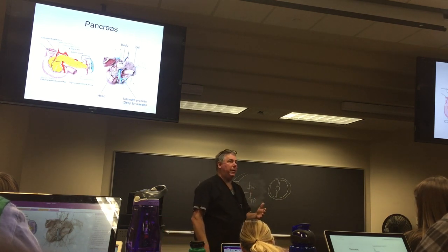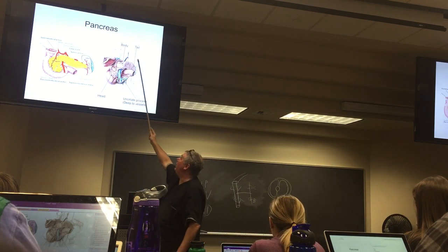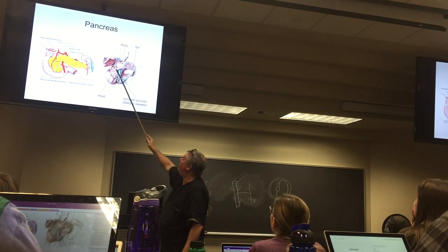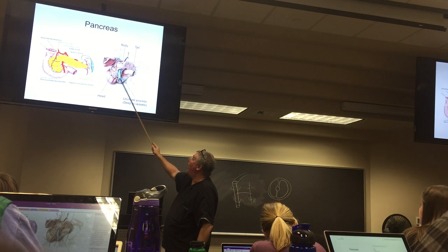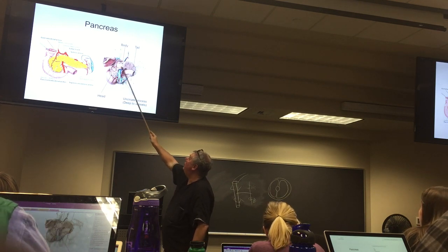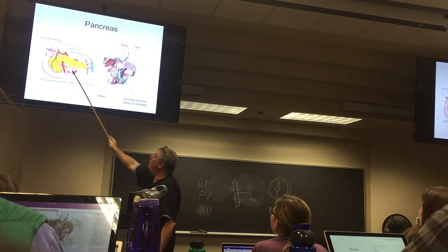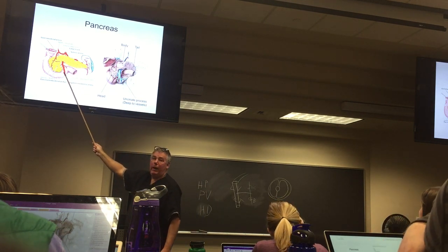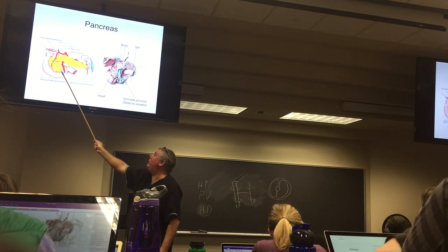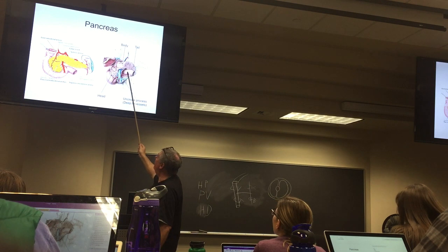If you want to find the superior mesenteric artery, it's very simple. The stomach is going to be sitting right here. Lift it up a little bit, and you'll find the duodenum. It says jejunum, but the duodenum is right there. Find the duodenum, and the superior mesenteric is sitting right on it. That's a typo right there. That should not be jejunum. That's the duodenum.